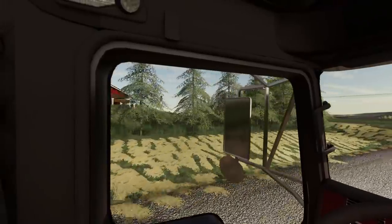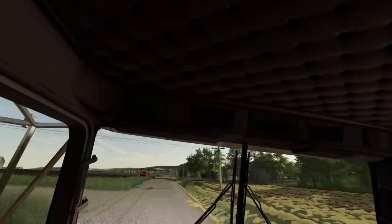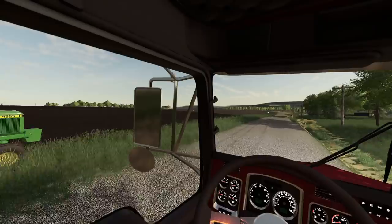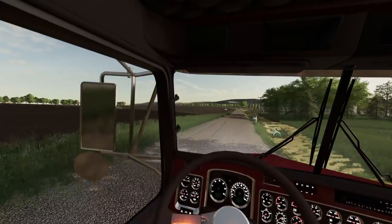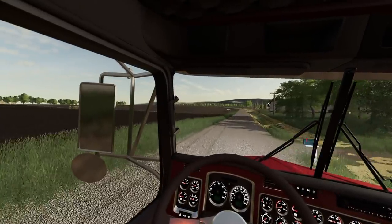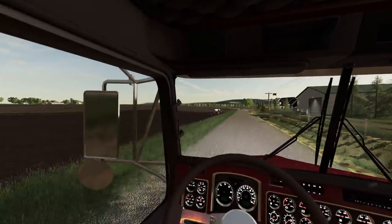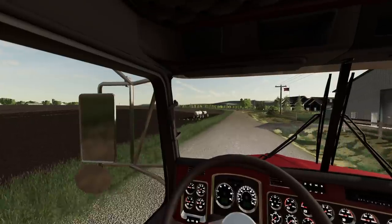Like always, when I go by Grant's house, give him a little pull on the old horn. Yeah, let him know I'm around. There's old farm boy's old 4955, is that? Or 4755, can't remember. It's good old American iron there. All right, we're pulling in here.